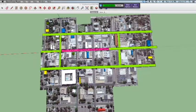Hi there, this is a Google SketchUp of our city here in downtown Loveland, and we've been crowdsourcing what empty spaces in the city would be, and this right here is a rough visual of it. So I'm going to go through it just to help you visualize what we're seeing in our heads.